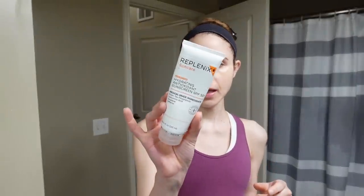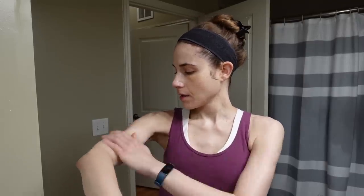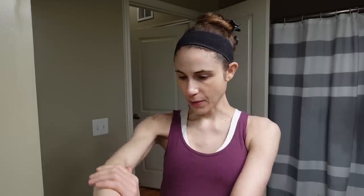All right, I'm gonna put some sunscreen on my body. This is the Replenix Hydrating Antioxidant Sunscreen SPF 50. This is a combination sunscreen. It has zinc and some filters for UVB. It's pretty moisturizing. It kind of has this brownish yellowish hue, but it's not actually tinted. I think the color is maybe from the green tea.